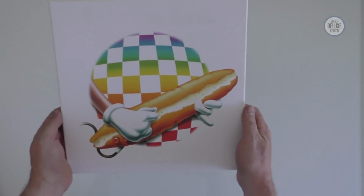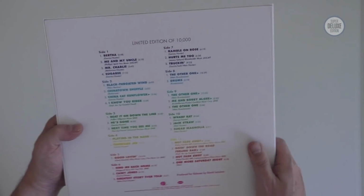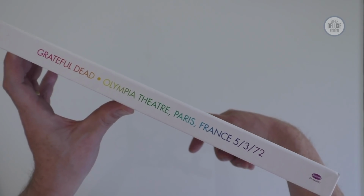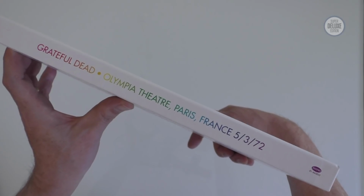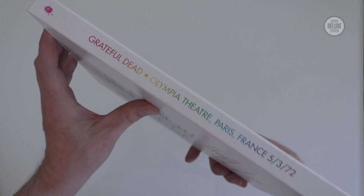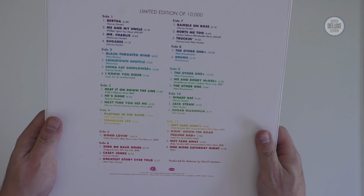Now this is a big one. This is a Grateful Dead 6 LP vinyl box set. I like the design on this. It's their Olympia Theatre gig in Paris, France from 1972. Early in '72, it's the entire gig across 6 LPs. Pretty hefty box set this.